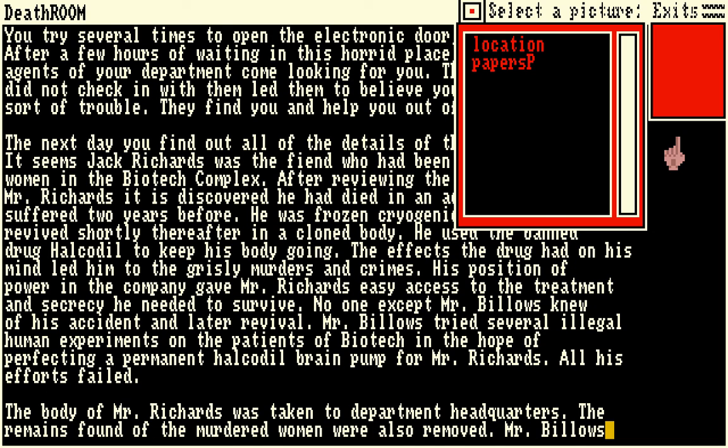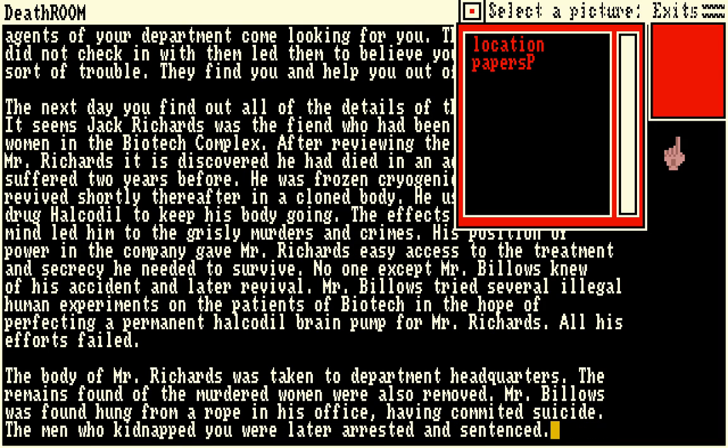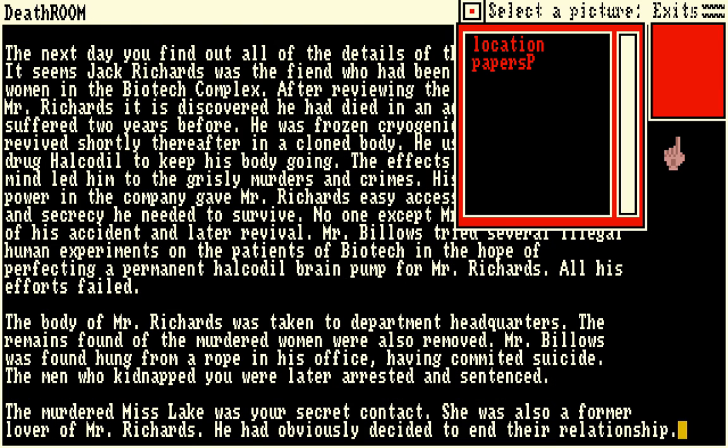The body of Mr. Richards was taken to department headquarters. The remains found of the murdered women were also removed. Mr. Billows was found hung from a rope in his office, having committed suicide. The men who kidnapped you were later arrested and sentenced. The murdered Miss Lake was your secret contact.